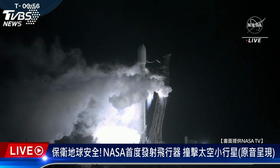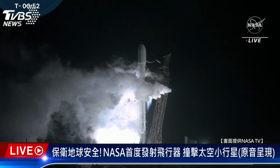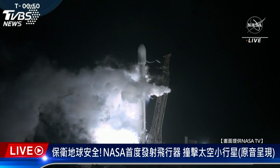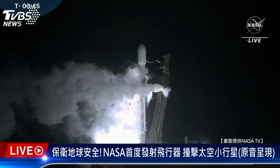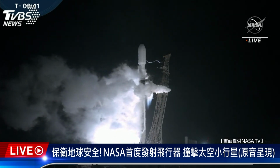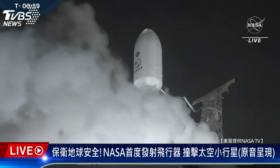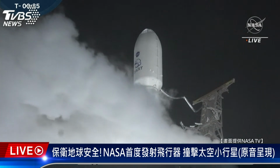Falcon 9's in startup. It's awesome to see. We just heard a call out that this Falcon 9's in startup. That means it's going through its startup sequences. The flight computer is taking over and it's going through its process. Falcon 9, DART, go for launch. And we just heard that final call that Falcon 9 and DART are go for launch.